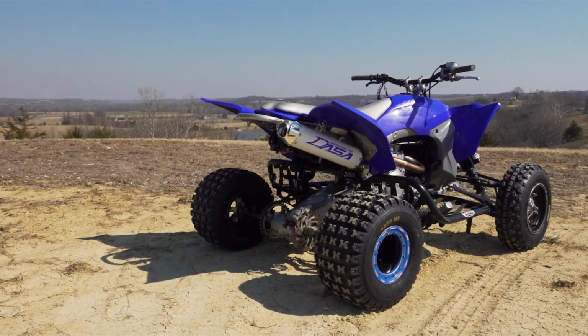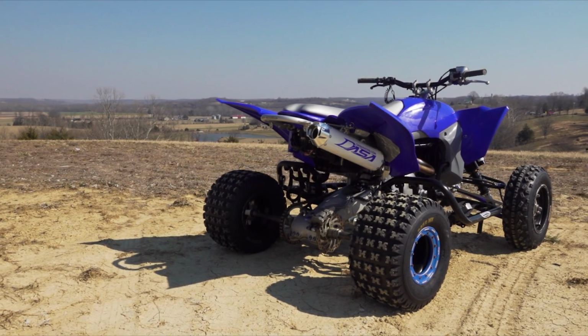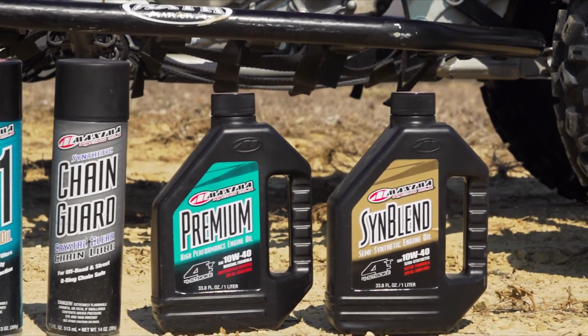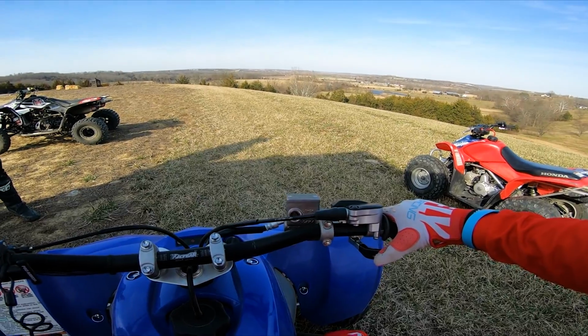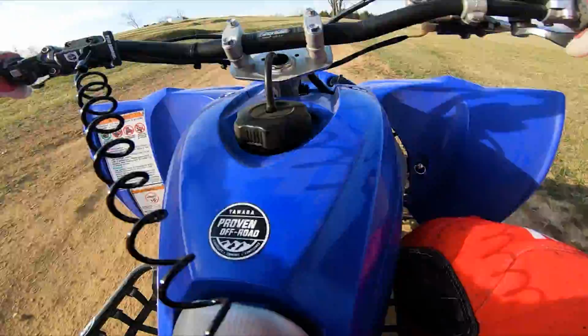Prior to testing, our YFZ450R received a fresh oil change. The Trimbles run Maxima Premium engine oil for practice purposes, with Maxima Synthetic Blend for race days, where the quad is pushed harder with less time for oil changes. We ran 98 octane pump gas for testing to prevent any performance gains from running boutique race fuel.